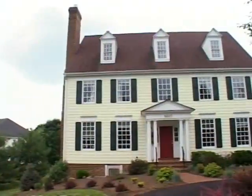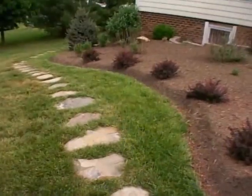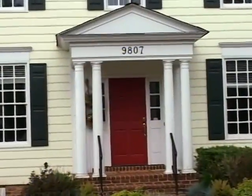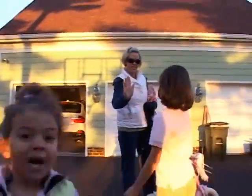JJ and Sonu Singh's traditional home didn't quite know how to mix business with pleasure. But with some Key West character and some Florida flair, this place now knows when to work and when to play. This classic colonial was way too formal for our fun-loving homeowners. The paint was pale, the landscape nondescript, and the entry predictable. Plus, there was no place for these leisure lovers to relax.